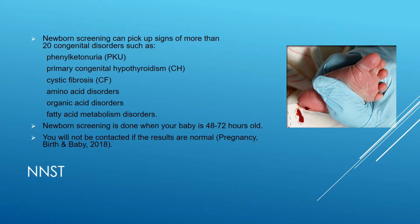NNST is another newborn screening test that is offered to all parents. The test screens for more than 20 rare congenital disorders. If diagnosed early, disability can be prevented and the health of your baby is improved with treatment. The test involves collecting a small sample of blood from your baby's heel and placing a few drops onto a special paper. Parents are only contacted if there are concerns with the result. The test is performed 48 to 72 hours after birth.